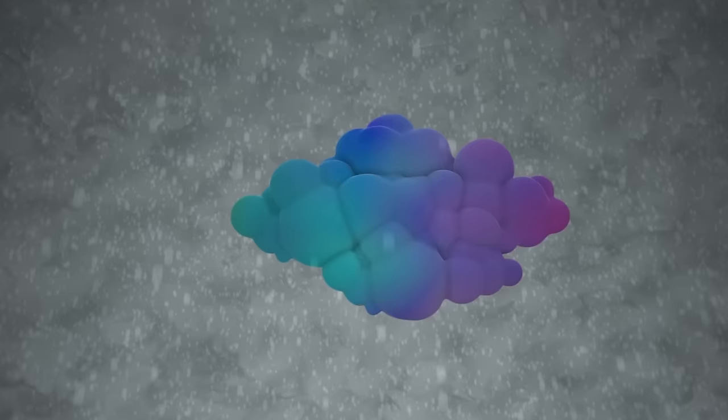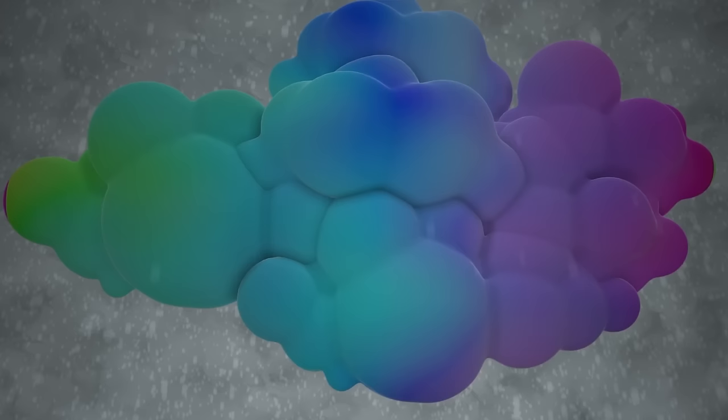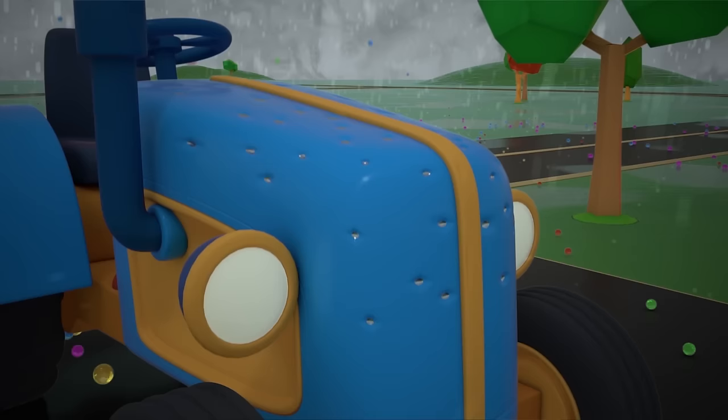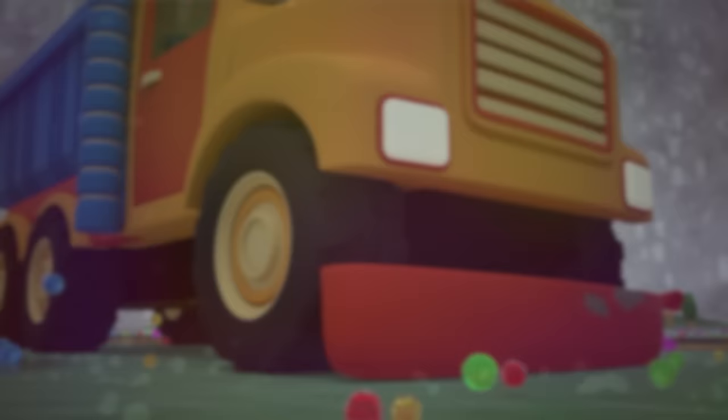The pickup truck has noticed a strange storm cloud in the sky. It's starting to rain colorful hailstones. These hailstones are like glass marbles. Watch out, little cars. Oh, a crack in the windshield. The tractor's hood is dented all over. The hail knocked off that truck's bumper. They all need help.